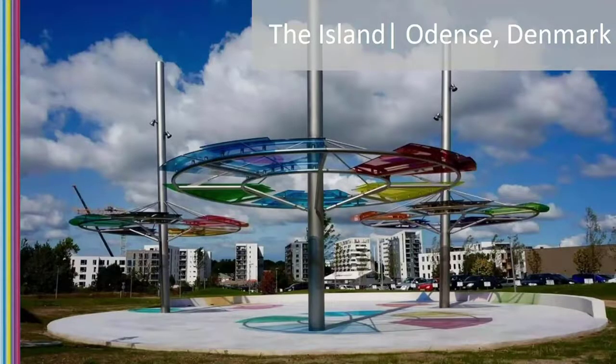Also artists, they like Vanceva. This art piece is called The Island and is built in a business school in Odense in Denmark. 3 large umbrella-like structures are built there, each with a diameter of 7.8 meters. And every umbrella contains 16 to 18 self-bearing shaped glasses. In total, 51 glasses are manufactured with 14 different Vanceva colors, and all the colors contain up to 3 interlayers. So they have been mounted as single glasses, but also with some overlap in between, in order to create different colors.